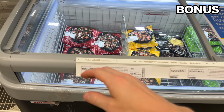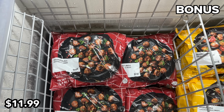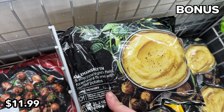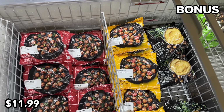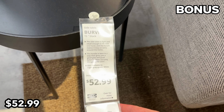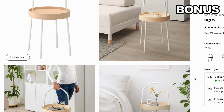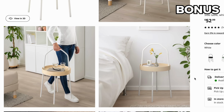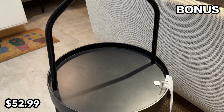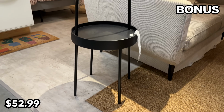As a food find, I'll include this 2-pound bag of frozen IKEA meatballs for $12. For those unaware, you can enjoy the Swedish delicacy from home on your own terms, as well as the mashed potatoes. And as that one more expensive item I'll include because I saw many shoppers buying these 15-inch side tables with carrying handles. At $53, if you want a table that you could easily store once you're done hosting, or if you're catering to someone who's sick, breakfast in bed, or that special someone who needs a bit of extra TLC right now.